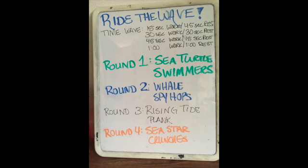Ride the Wave is a high-intensity interval training workout. What we're going to be doing is what I call a time wave or a time ladder. We're going to start with a short period of time for each exercise: about 15 seconds of work, 45 seconds of rest, followed by 30 seconds of work, 30 seconds of rest, increasing to 45 seconds of work, 15 seconds of rest, and then ending each of those rounds with 60 seconds of work, resting for a full minute, and then going on to the next exercise. So we've got 4 exercises, and it's going to be about a 20-minute workout.